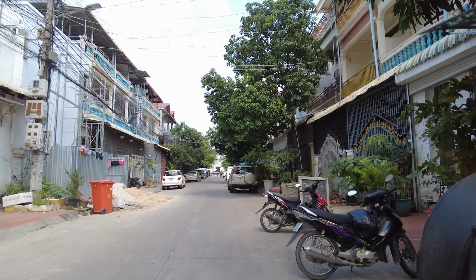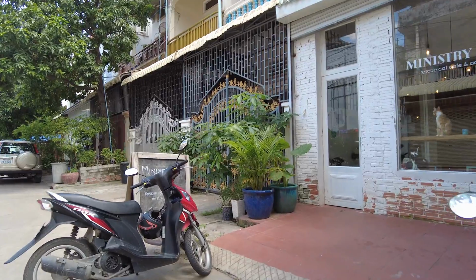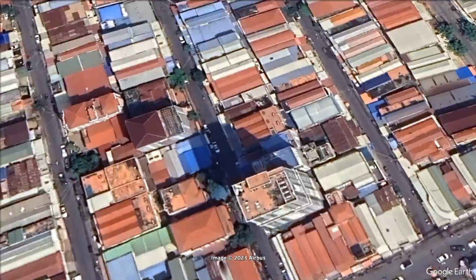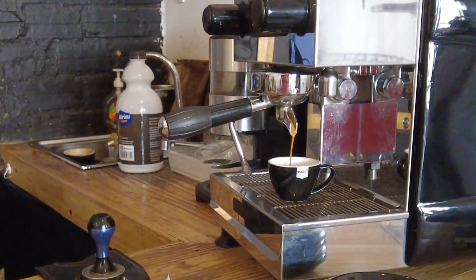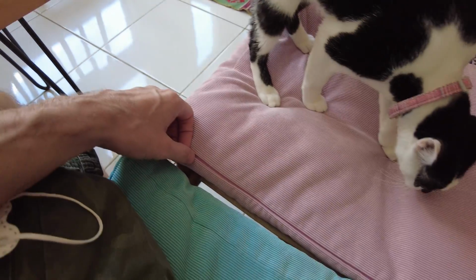If you're around on a Thursday though, and you want that dollar coffee, you can head on over to the Ministry of Cat. It's about a 5-minute walk from the market, down a quiet street. Their coffee is good, but their clientele is even better. They're a cat cafe.